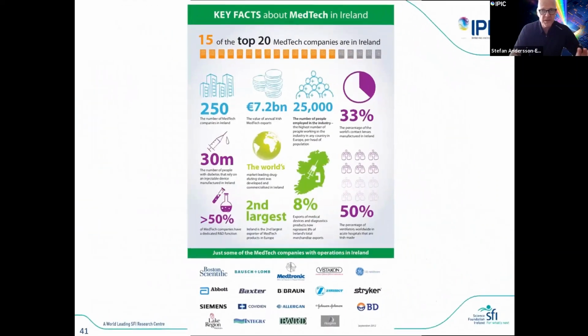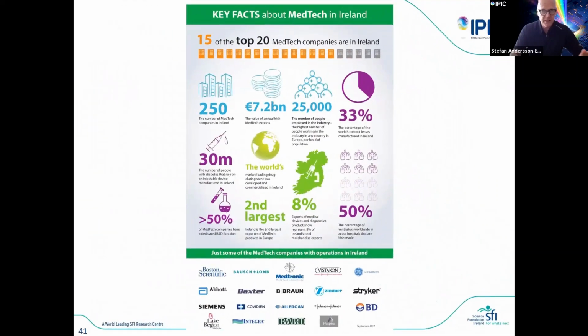The reason is that the medical device industry is amazing in Ireland. It's the second largest in Europe. About 50% of it is exported. It employs 25,000 people in Ireland. So this is a huge impact factor in Ireland to do medical device research.